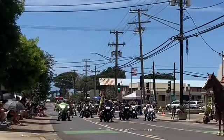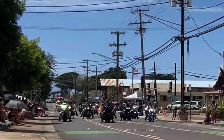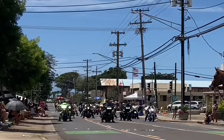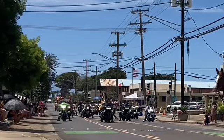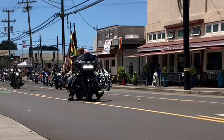King Kamehameha designed the state flag for Hawaii. He used the Union Jack in the upper left-hand corner because he was friends with Great Britain. And one stripe in either red, white, or blue to represent each of the eight main Hawaiian islands. All right, I hope I don't get my foot run over here.